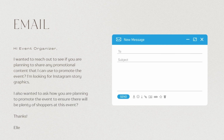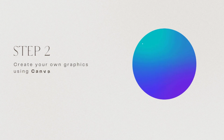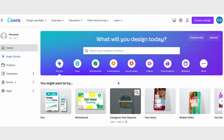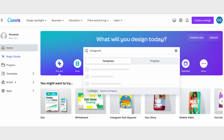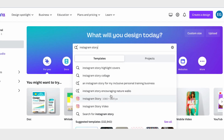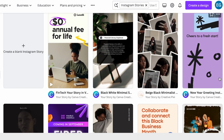But with that leads me to step number 2. And let's say that the event organizer either did not provide any graphics, or you just don't like their graphics. They're not really your style. They don't match your brand's color palette, things like that. Then you can always create your own graphics. And what I like to do is use a website called canva.com. They've got thousands of templates to choose from. It's really easy to use. I'm not going to get into the details of how to create the templates today. Let me know if you would like to see that in the future though.